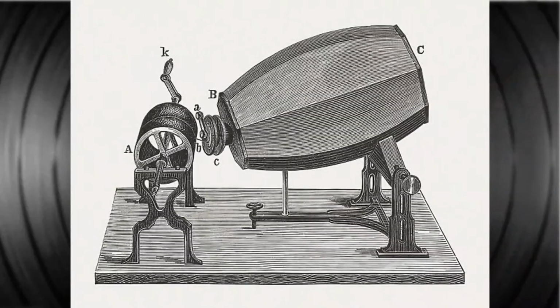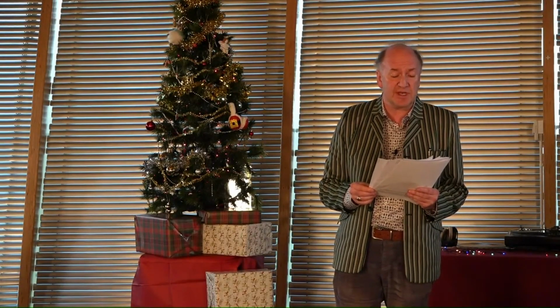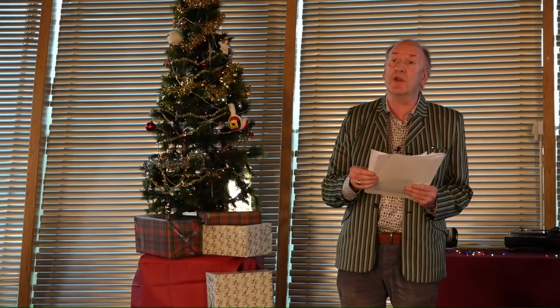Meanwhile, 20 years before Edison, this device was patented in Paris. The phonautograph was the innovation of Édouard-Léon Scott de Martinville. The idea here was to create visual representations of sound waves, and these he called phonautograms. There was no suggestion that this instrument's graphic productions could be replayed.